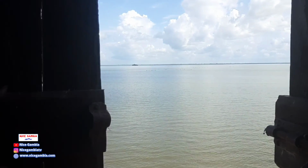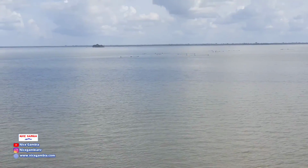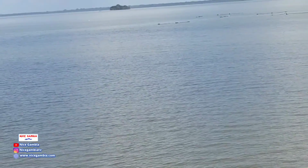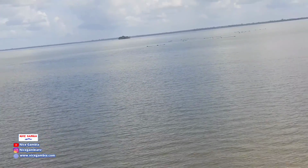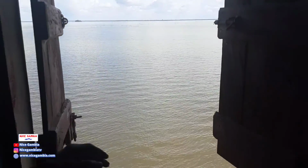Once you open here, you can see the island. You see the island there. So once you are on the top floor, you can see the island. And you open all these windows, you start getting fresh air. So this building is very important. That's why I say it's important to renovate it. The young ones can see what used to be there. That's why we rebuild this.